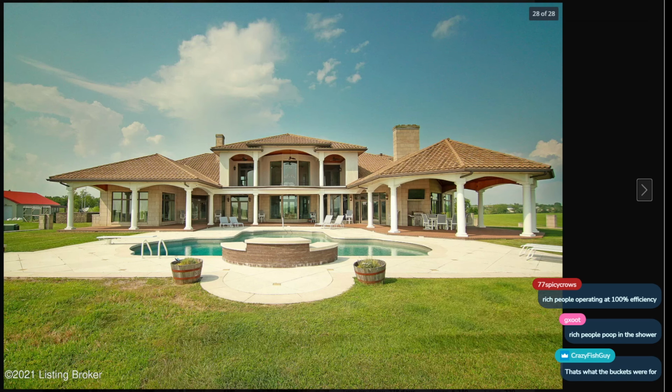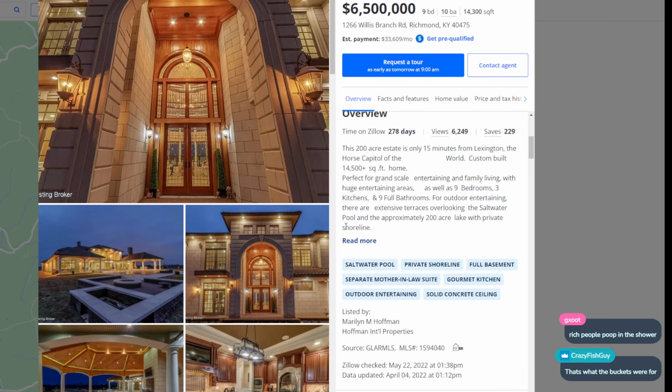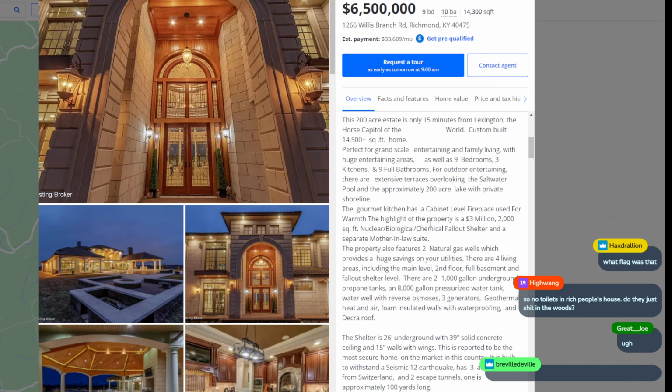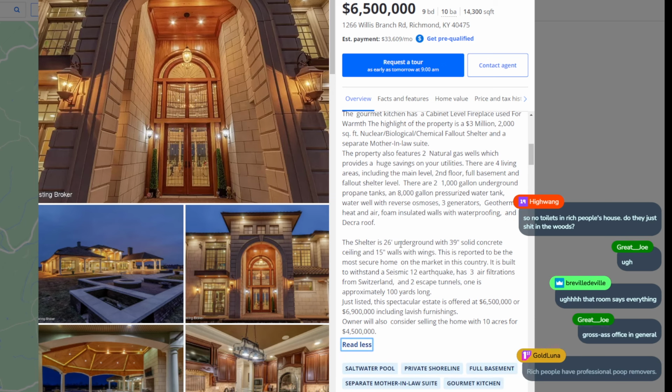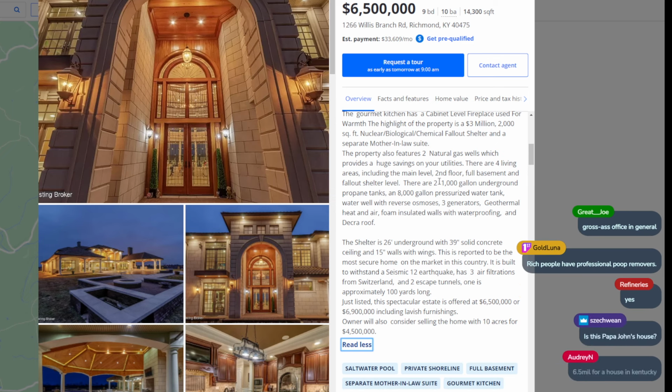But yep, there's the listing. I really wonder, let me scroll down to the description. Does it say anything about the batshit crazy bunker? Shelter, there it is. The shelter. You just lead into the shelter, huh? Oh my god.